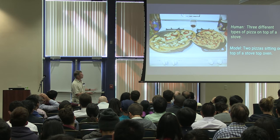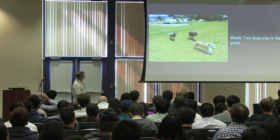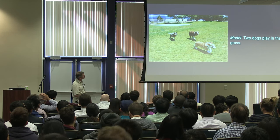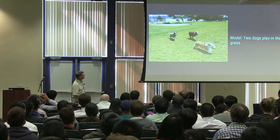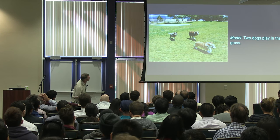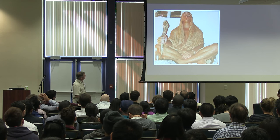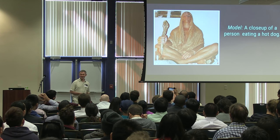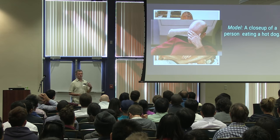Okay, so it gives you results like this. It looks great. And then you throw a few more examples at it, and you see this. It is two dogs playing in the grass. Well, play, not playing. Okay, it's a grammar thing, whatever. Two dogs, looks like three, maybe four. Okay, what about this? What's it going to say? A close-up of a person eating a hot dog. Okay, this is not good.